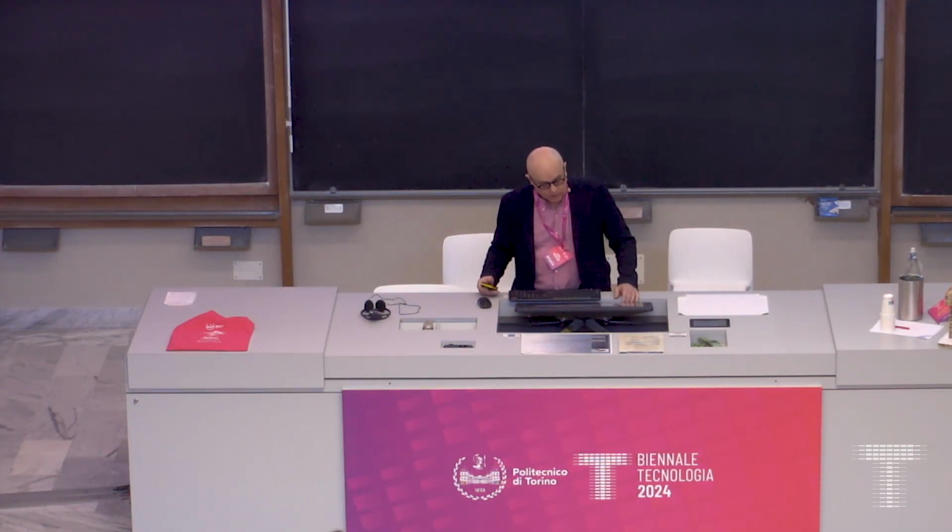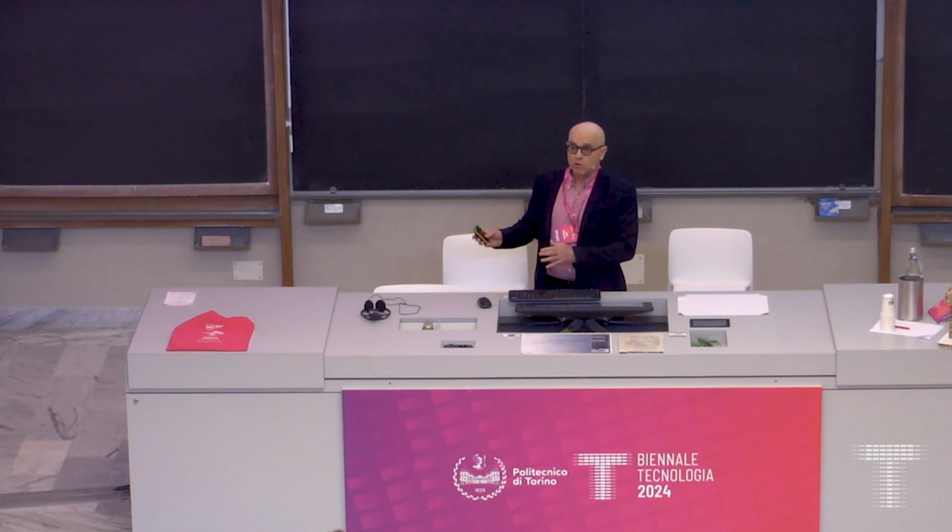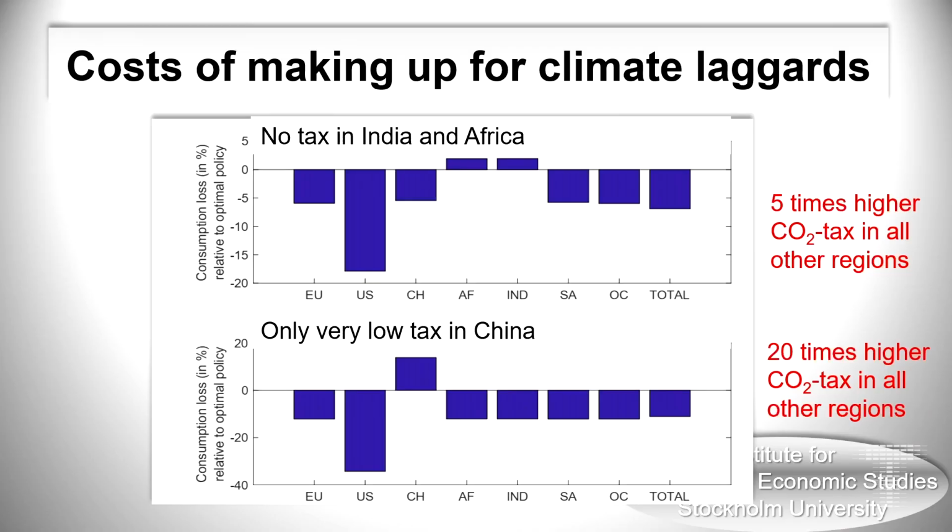Another thing that comes out of our analysis is that we really have to do it everywhere in the world. We used our model to look at the consequences if some regions in the world don't participate and the others have to make up for it. And what we find is that if India and Africa don't participate and the rest of us, everyone, China, the US and Europe, try to account for that, we need to have a 5 times higher price on emissions, and that's going to be very tough.